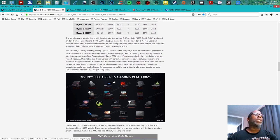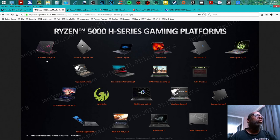Here, the Ryzen 5 5600H, the H-Series gaming platforms. And here they go: ROG Strix G15, G17, Lenovo Legion 5 Pro, Lenovo Legion 7, Acer Nitro 5, HP Omen 15, MSI Alpha 14/15, Gigabyte Aero 5, Lenovo IdeaPad Gaming 3, HP Pavilion Gaming 15, MSI Bravo 15, ROG Zephyrus Duo 15 SE, ROG Zephyrus G15, Lenovo Legion 5, Lenovo Legion Slim 7, Asus TUF A15 and A17, ROG Flow X13, ROG Zephyrus G14.